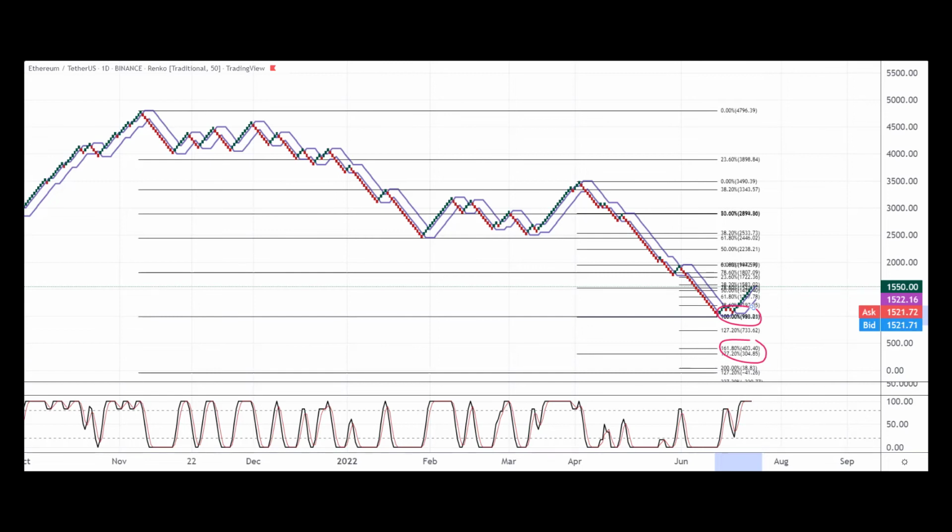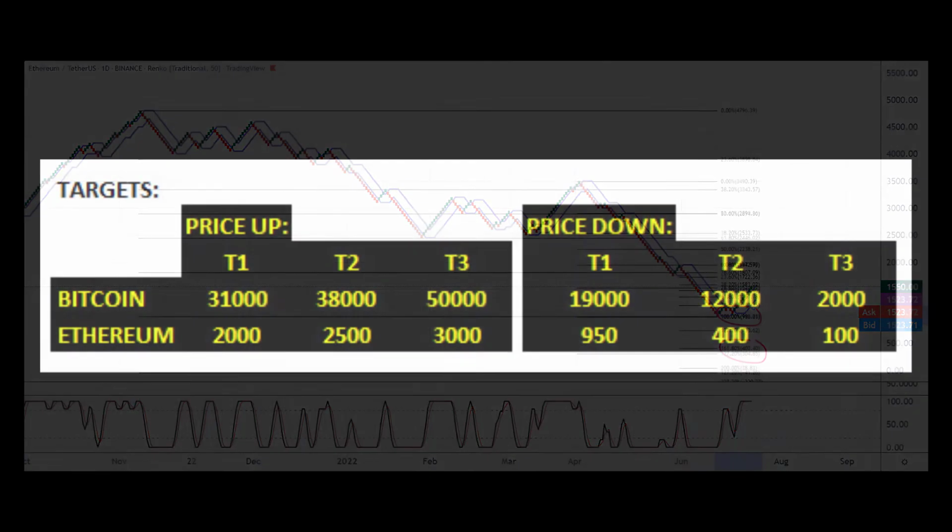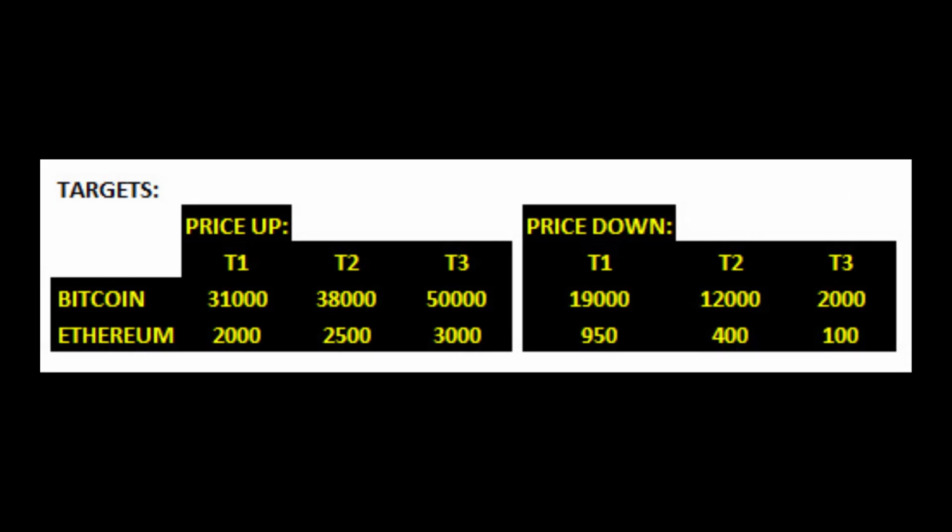So let's put those numbers into a table for both Bitcoin and Ethereum, so we can see them a bit more clearly, so we can give ourselves some idea of where the price might be moving to the up or downside over the next few months. So let's summarize those numbers then. Bitcoin to the upside 31,000, then 38,000, then 50,000, downside 19,000, 12,000, then 2,000. Ethereum next stop 2,000, 2.5, and then 3 to the downside, 950, 400, and then 100.